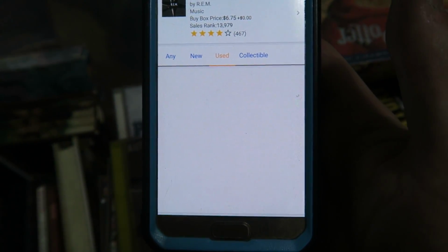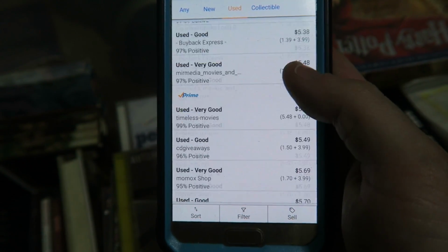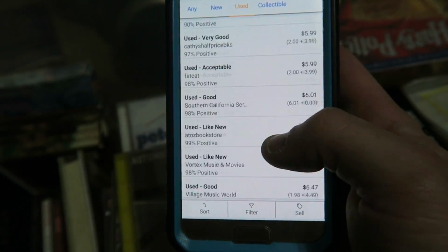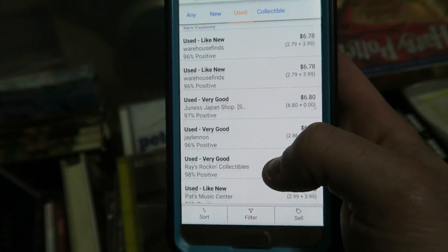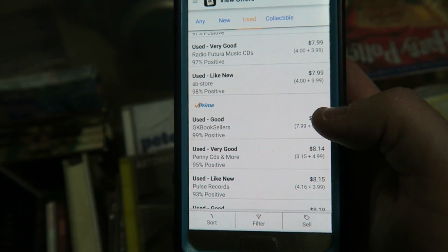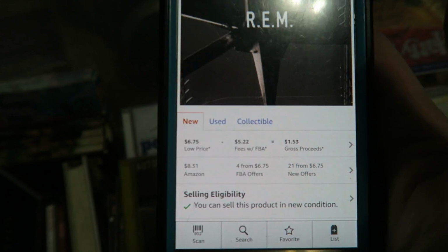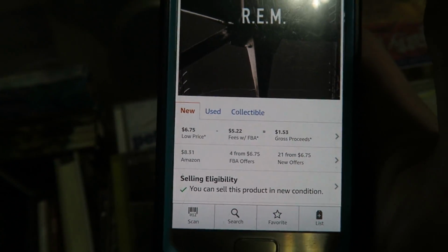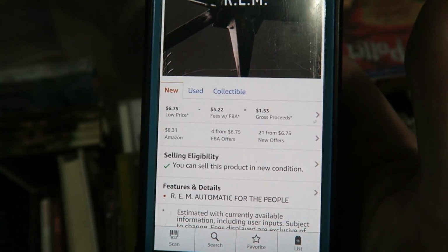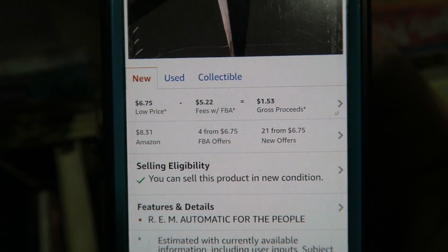We could take a look right here and see exactly what it's going for. That guy's at $5.48, and the next one, there is no next one. The next one is not for a while. So it actually looks like you could get away with, oh, there we go. Next one's at $7.99. So $8. Brand new, it's only going for $6.75. So what you could do, since it has such a good rank, you could list it at $6.50 used prime and actually make just over $1.